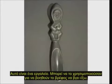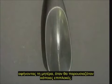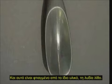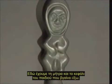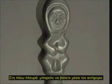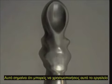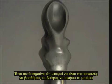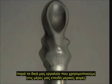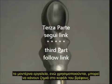This is an instrument. It might have been used for helping the child come out, leaving the mother, when there were some complications. And it is also made out of the same material, lyddite. You have here the vagina and the child's head coming out, and on the reverse side you can put only your thumb inside. That means you can only use this instrument with your fingers, meaning you cannot use power. So that means it might be safer helping the child leave the mother than the instruments we are using in our days, because sometimes modern instruments, while being used, can damage the child's head.